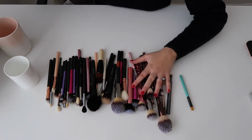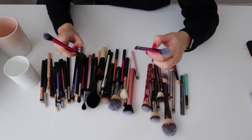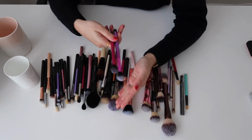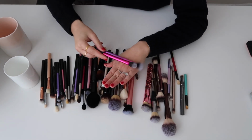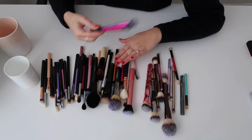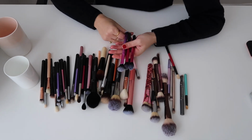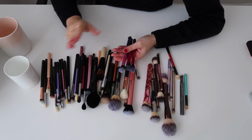Well, these are not brushes, so we'll remove those. Okay, my favourite brushes ever, and what I will probably be keeping, are these. These are the Real Techniques, what are they called? Setting brushes. I just love them. You'll see that I have some more in my general makeup collection. They're great. There's 3 here. 3? Yeah.